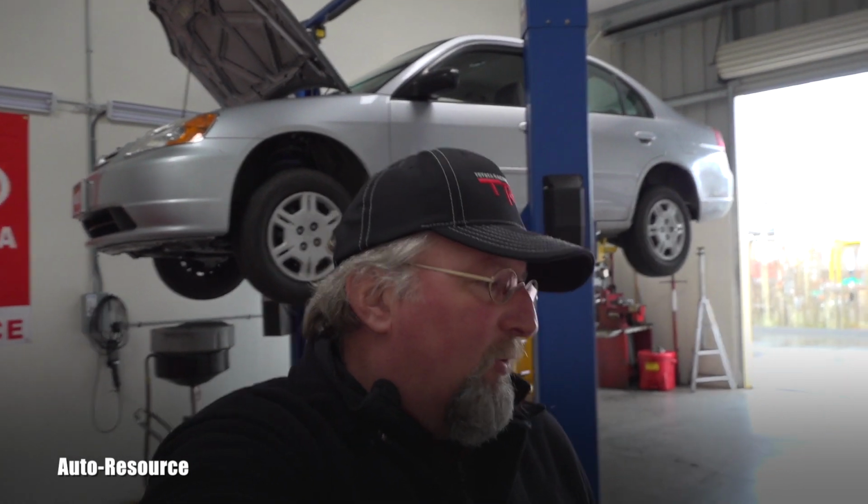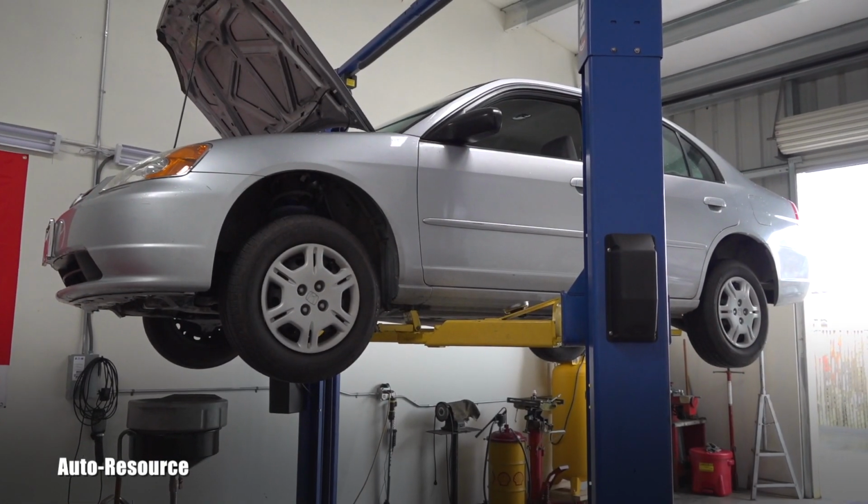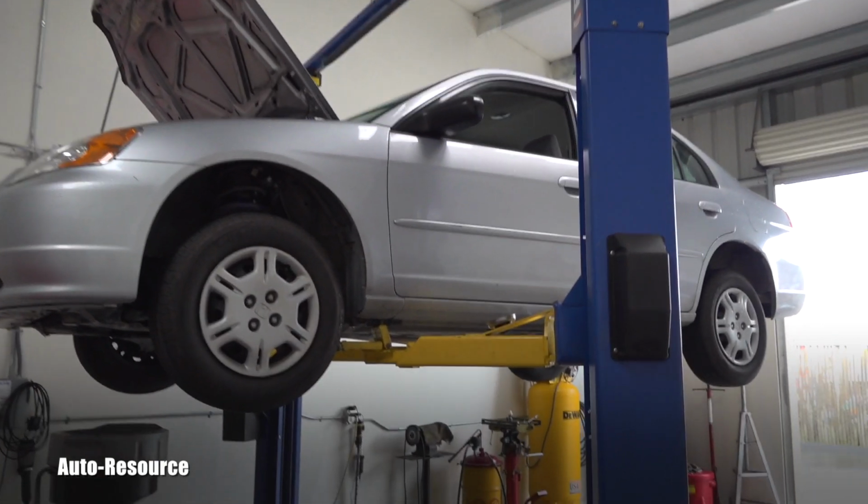We personally have a Honda Ridgeline, and I never ever used anything other than the Honda fluid, which is right here. And guess what? That Ridgeline still runs perfectly at 192,000 miles.